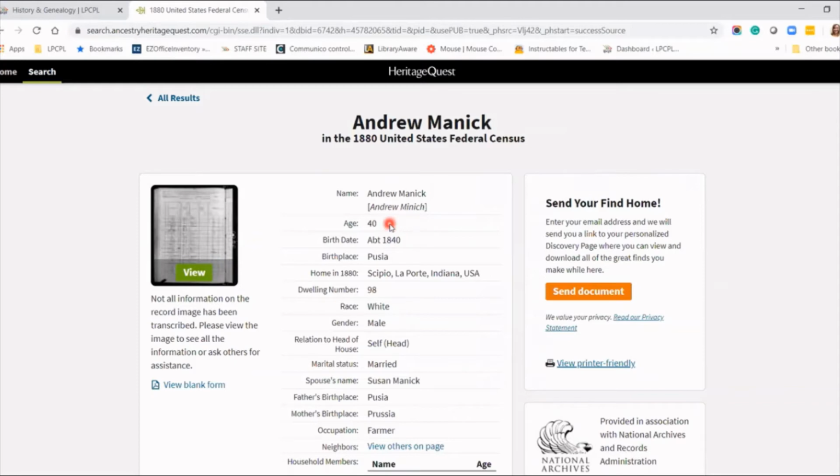We get a lot of information here. I recommend reading through what you see in the transcription here before you go in to the document, and you'll see why in a second. So he was born about 1840, Prussia, home in 1880, Scipio Township, LaPorte County, Indiana. Dwellings were recorded in order. So neighbors, it's helpful sometimes to look at the people who are listed before or after your ancestor because they were their neighbors. And because there weren't a lot of people, oftentimes marriages happen between neighbors or extended families live near each other. So you can often find additional information there.